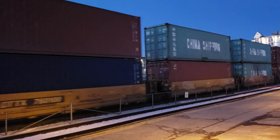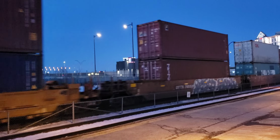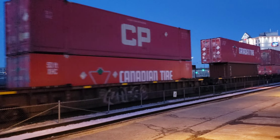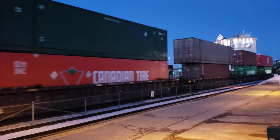I do know there's some mixed freight because this train was coming out of the St. Luke yard with a bunch of tank cars and hopper cars. So, and then when we stopped at Machine, it became all of these containers, double stacks.